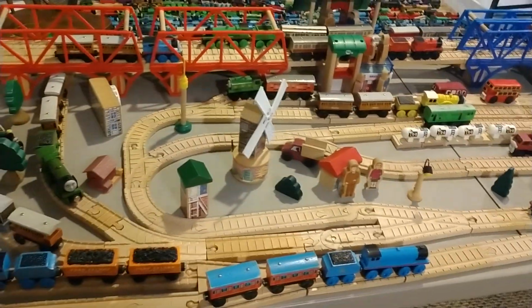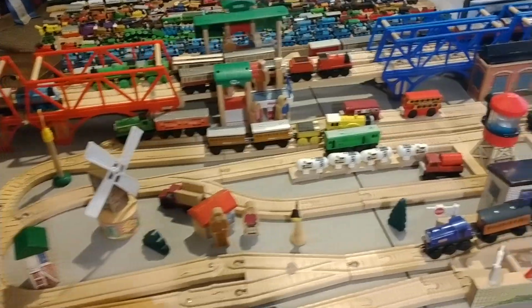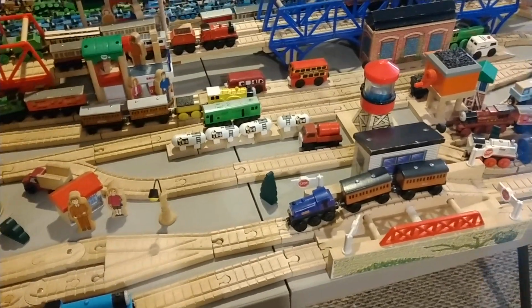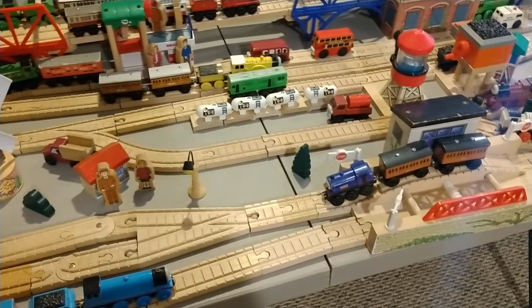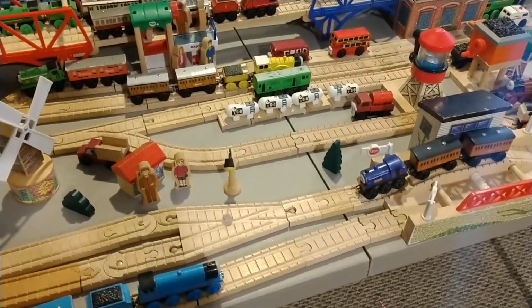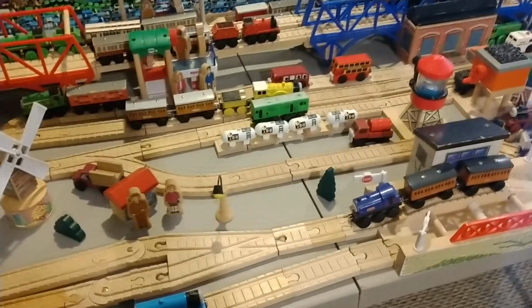So basically, I wanted to have a small table with pretty much all Thomas Wooden Railway things. Preferably everything in Clickety Clack track and preferably around that area or era of the Wooden Railway franchise.